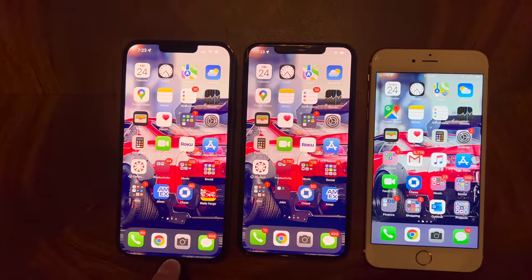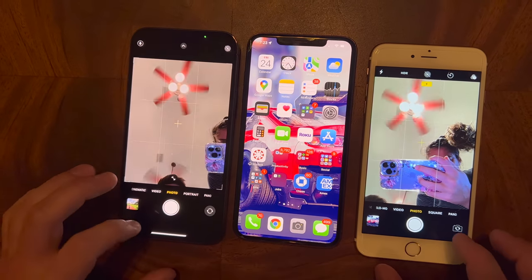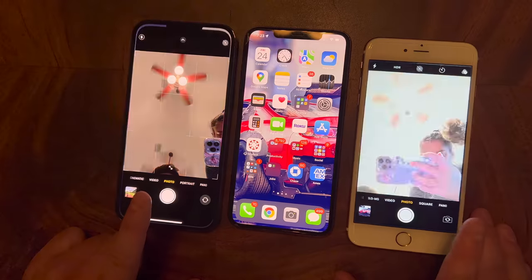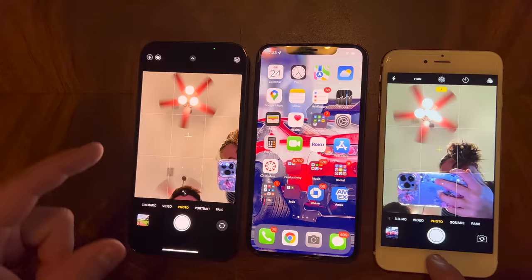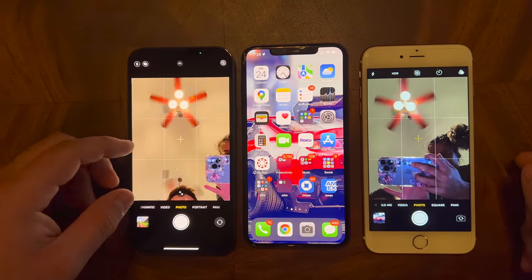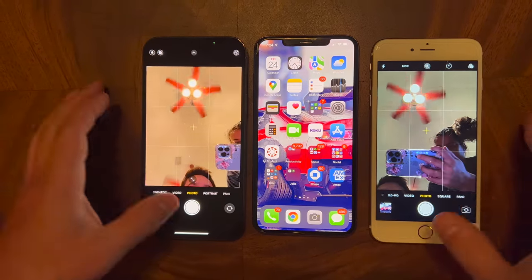Let's try it on the XS Max versus the 6S Plus versus the 13 Pro Max. I'll have to change it so you can actually see when they're launching. Close them out, and here we go. All right, that was pretty close. I think the 6S did have a slight advantage, but again, obviously the camera quality on this is much better. If we focus in on the light, you could see the 6S really darkened the whole thing, versus the 13 Pro Max, which had no problem focusing on the light, dimming the light, but also maintaining a nice clear foreground.